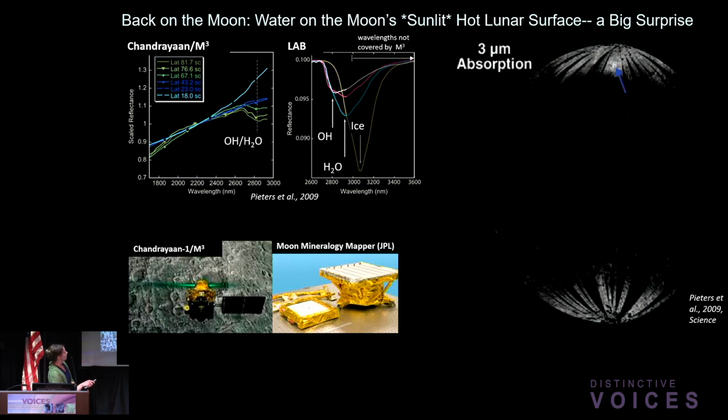So the surprise was this 3 micrometer absorption, which if you map it across the globe, got a lot deeper as you went to the poles, the cold poles. So this is kind of at the middle latitudes. And then as we went to the poles, the M-cubed team noticed that there was this absorption in the data set that just got stronger and stronger as you went poleward.